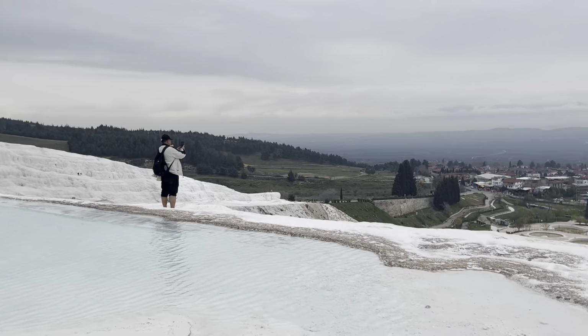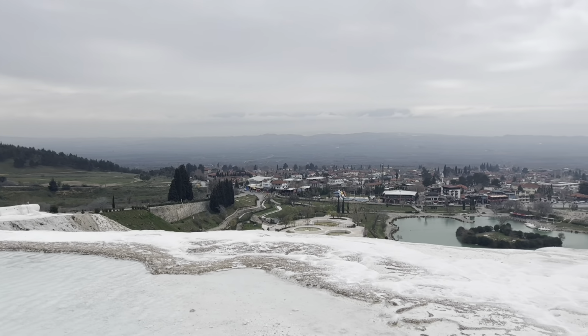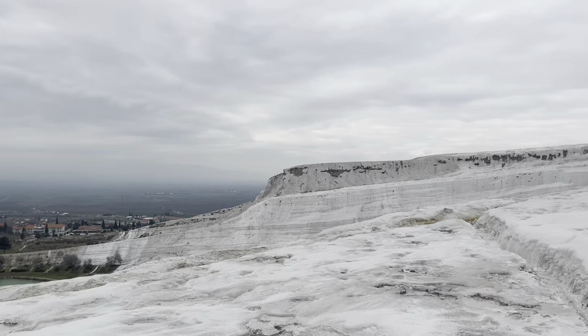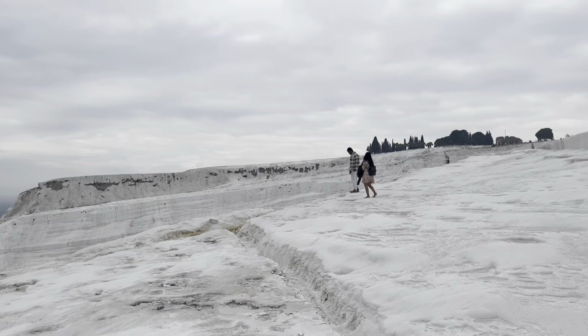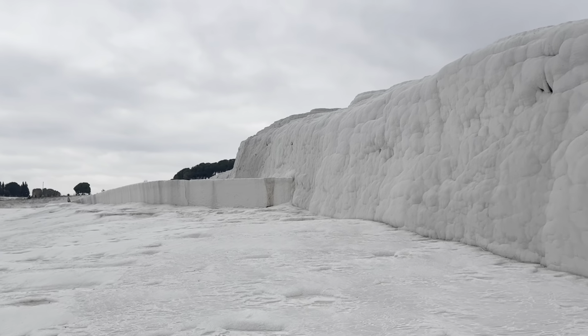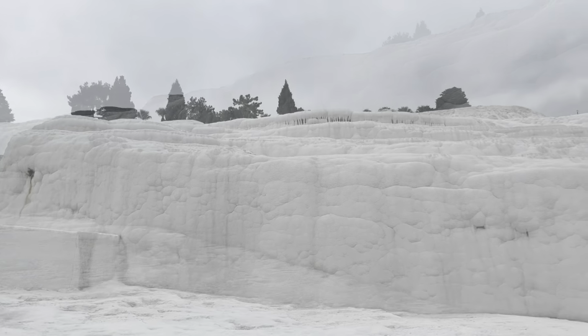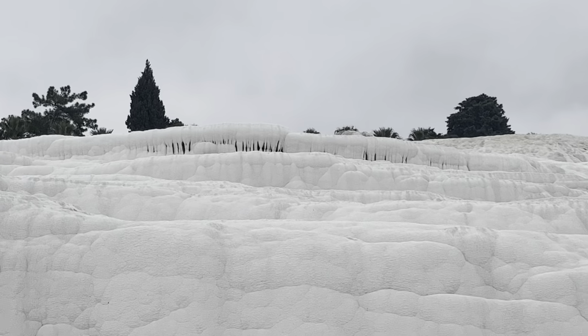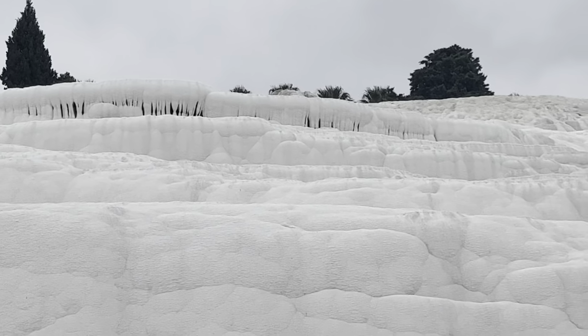So from here you can see the Pamukkale area. Few people there. It's overcast, but it's not raining, so that's good. Look at those formations, right?